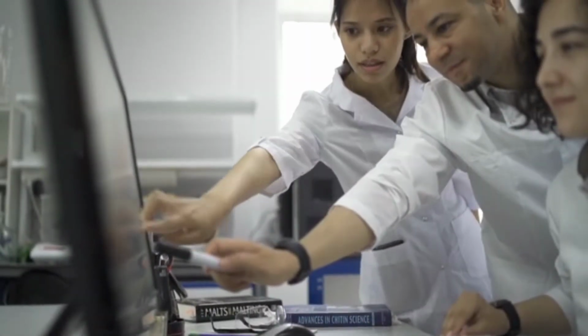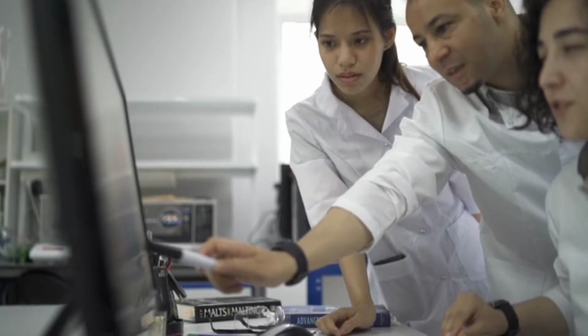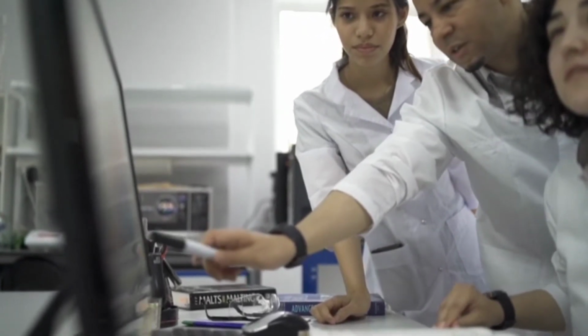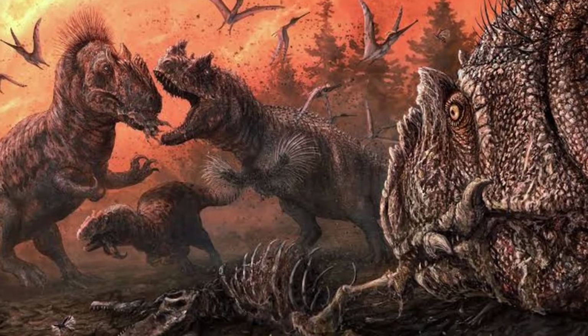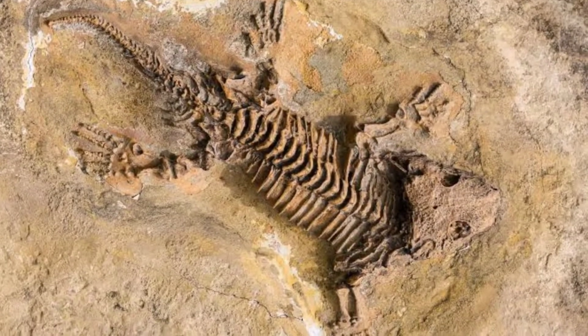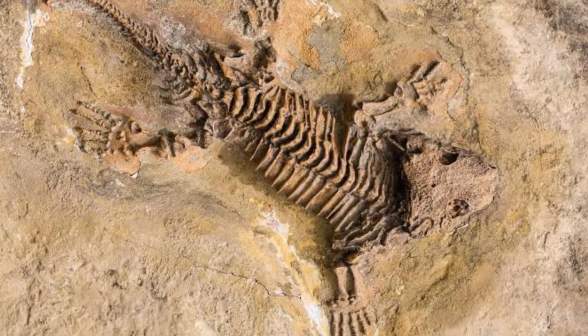One of the first questions that researchers began to ask themselves was, why is this nodosaur so well preserved? Which led them to interpret how the dinosaur may have died and where it ended up, which would have caused the body to mummify instead of simply decaying.